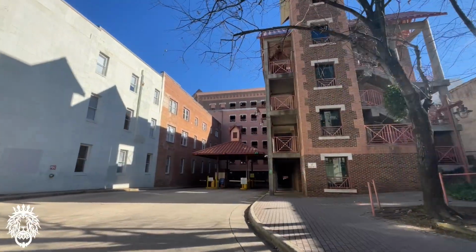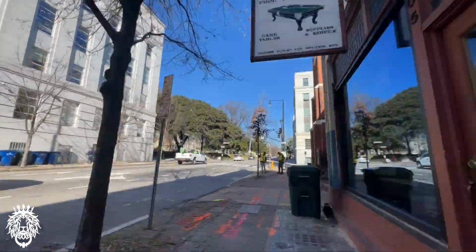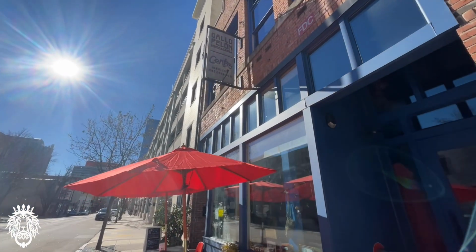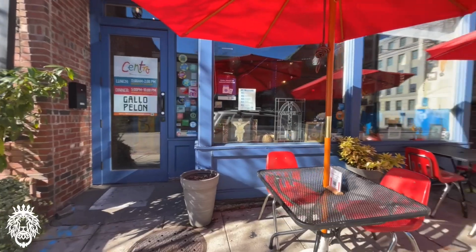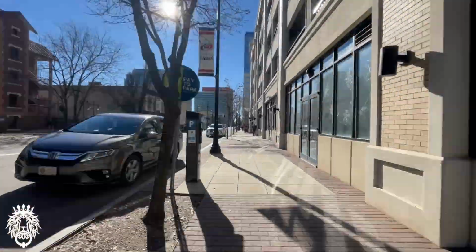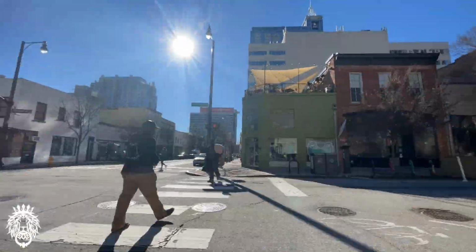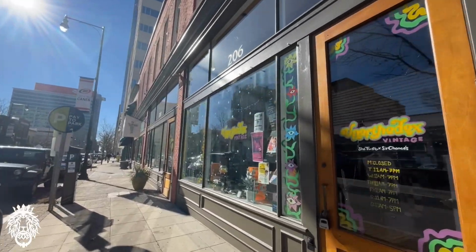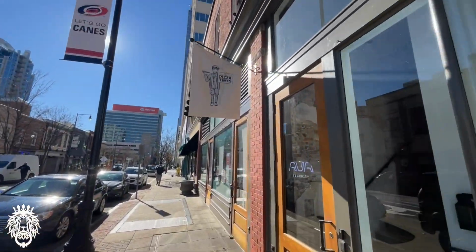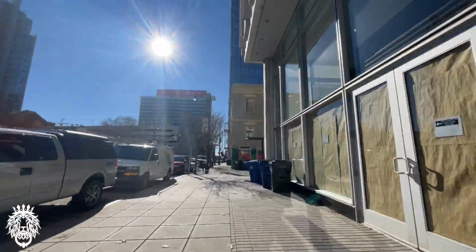This is the backside of my favorite parking garage. Definitely recommend checking that out if you need somewhere to park. Really, really good area. Now we're turning back onto Wilmington Street. This is Centro Mexican Restaurant. Going further down the street, we have the Pizza Times. And yes, you guessed it, the Pizza Times is owned by the folks that own Raleigh Times and City and Gravy and all of that.